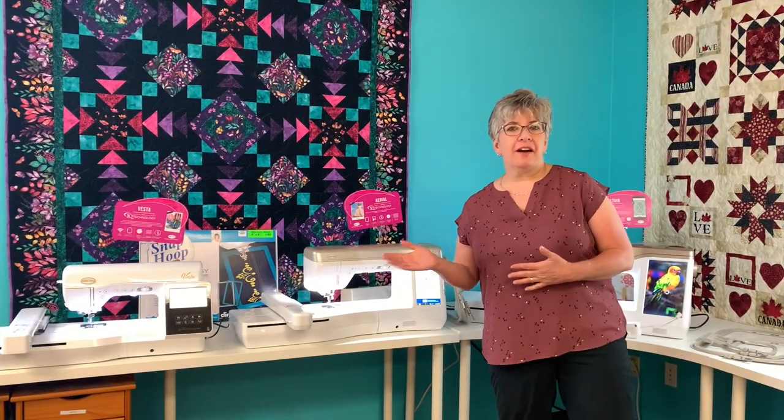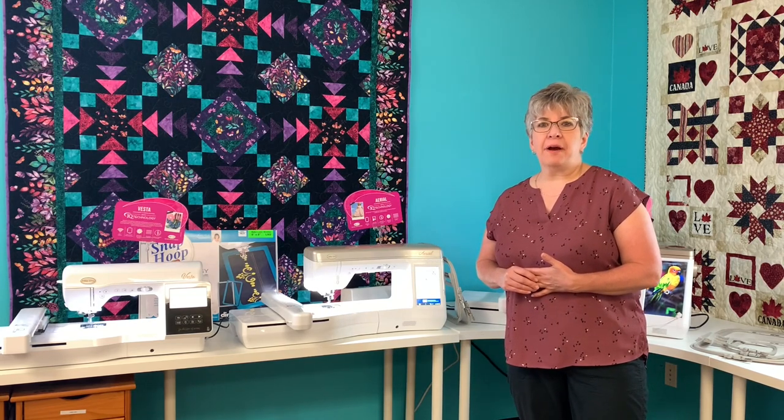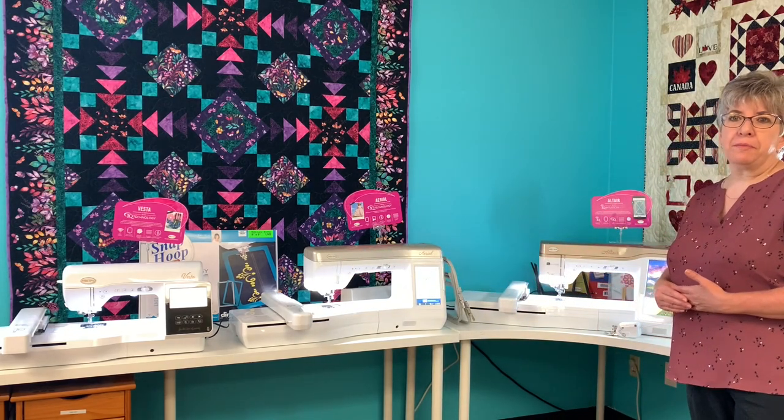So here we are in our machine area, and I'd like to give you some information about the embroidery machines that we carry in the store. Right here we have Vesta, we have Ariel, and Altair. These are combination sewing and embroidery machines.